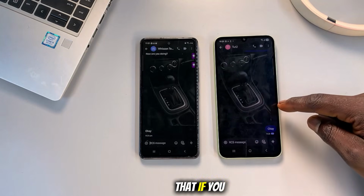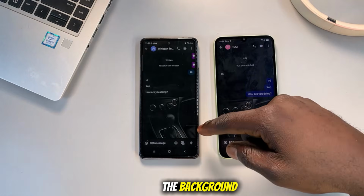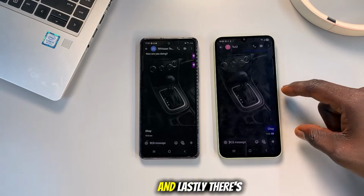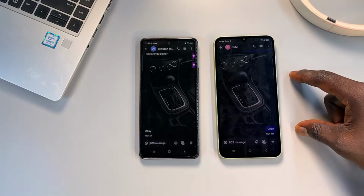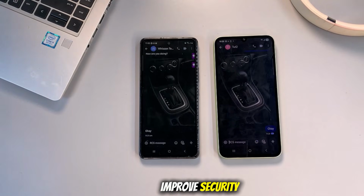On top of that, if you don't use RCS at all, the app is just sitting in the background, running checks you never requested. And lastly, there's the trust factor. Hidden apps that you didn't knowingly install naturally feel like a red flag. Even if the purpose is to improve security, the lack of transparency makes people uncomfortable.